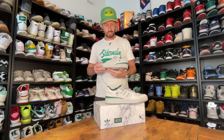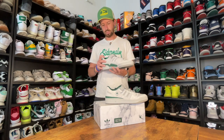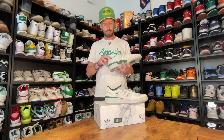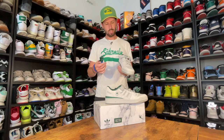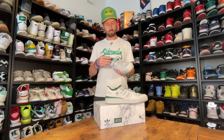On the outside side, you get again the Panathinaikos logo, with the logo and the year it was established. And then on the inside of the shoe, which is obviously harder to see on the video, I'll take a photo. Again, is their logo, Adidas 3-4 logo, and then BSTN. Comes with extra laces, a dark green, which is obviously gonna match the color of the shoe. But I think the actual gray laces that come in it look a little cleaner, so I'll probably leave those in.